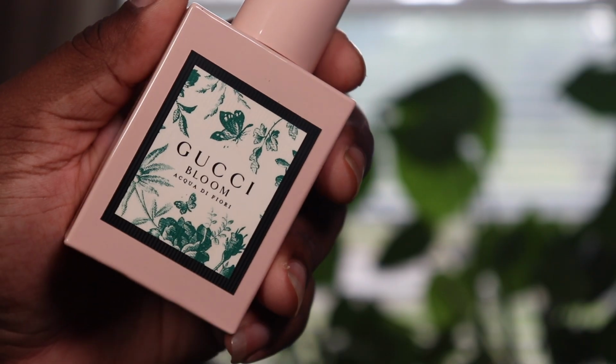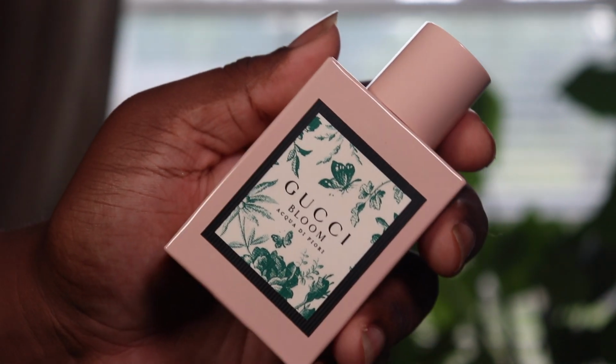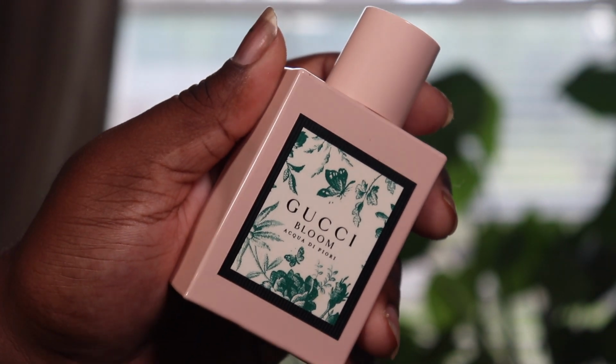sunny, I guess. So the next fragrance in my fragrance collection is again another Gucci Bloom, but it's the Acqua di Fiori, which is the more aquatic one. The top notes of this one are galbanum leaf, cassis, bergamot, and lemon. The middle notes are honeysuckle, tuberose, jasmine, lily of the valley, and freesia. The base notes are musk, and sandalwood.